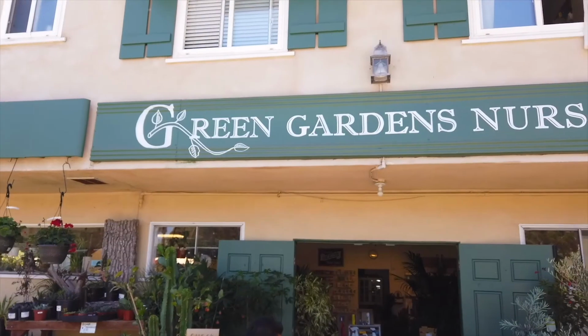Okay, next we have Green Gardens Nursery. They're right near the beach. This has such a chill vibe, like their music is so chill. I don't know what it is. It's probably because it's near the beach and they have chill music, but I didn't expect to really like this nursery. You can go to the beach, you can come here and buy a plant, go home, be happy.